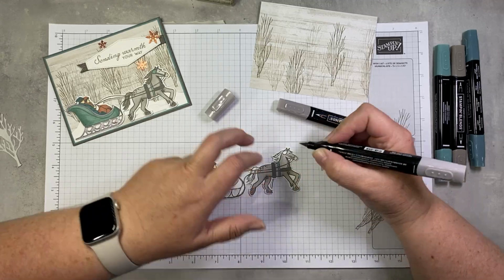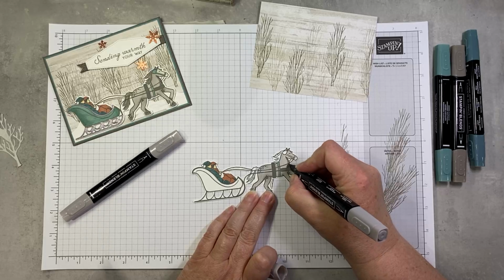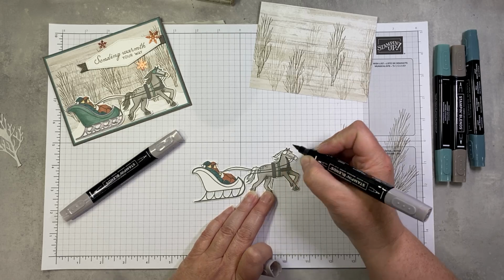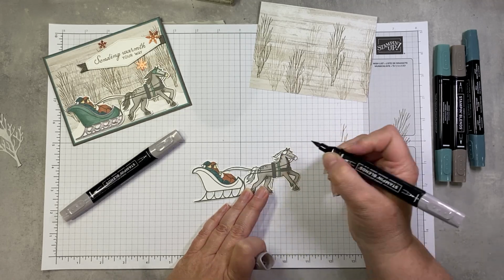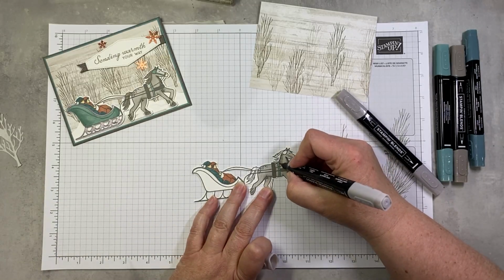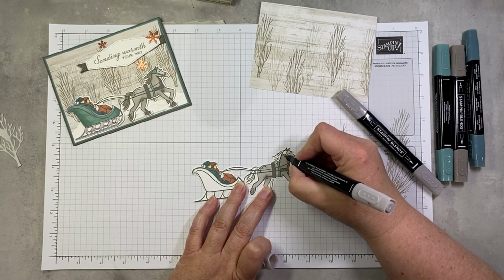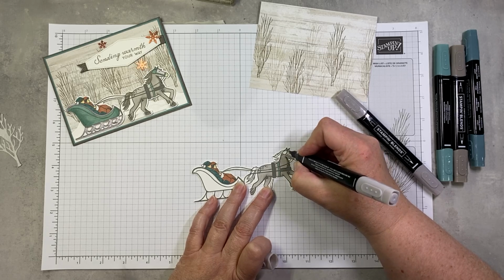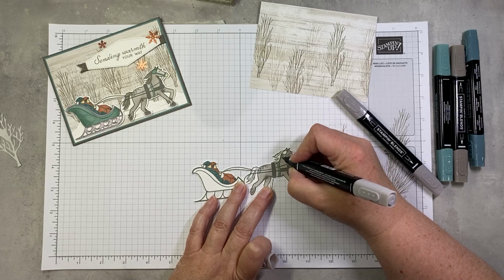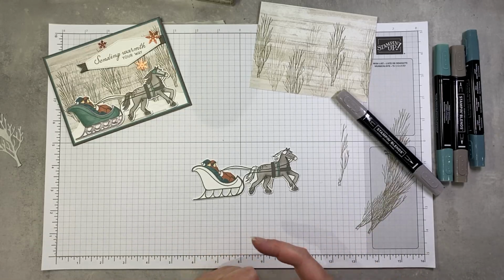Okay. And then I'm going to come in with my dark, and I'm just going to kind of follow the shading that's already in the stamped image, and then I'm also going to kind of come up along the mane there. And we're going to blend that out. Yep, this gray granite is pretty much done. Well, the light one is anyway, the dark one's okay. There we go. Okay, easy peasy.